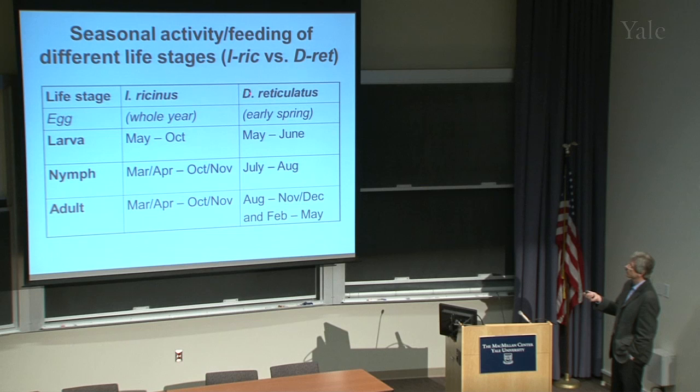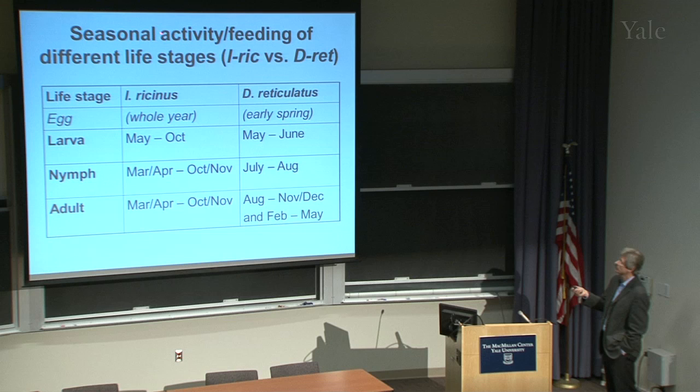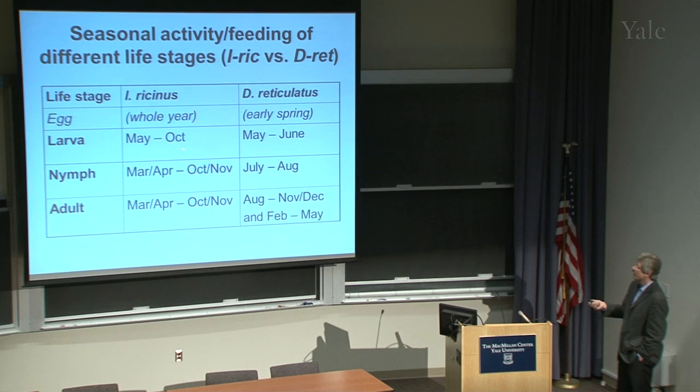When do these guys feed in different life stages? The egg is not a feeding stage, but okay, it's there. If we start with Ixodes ricinus, it's a very simple story. The larva feeds from May to October. You will find active and feeding larvae on hosts, and it's not much different with the nymphs and adults.